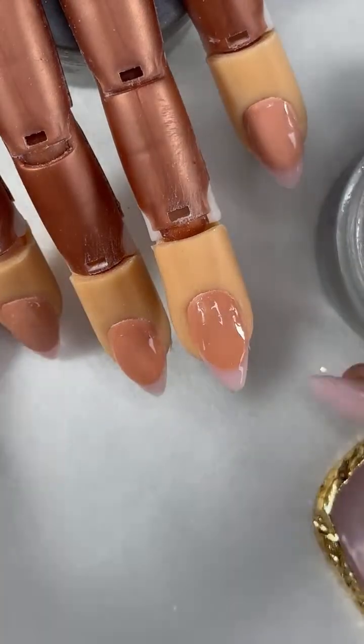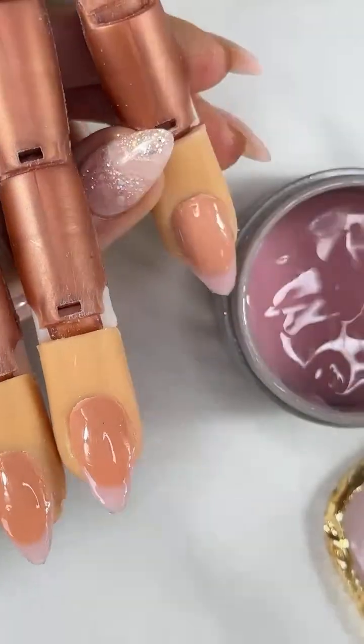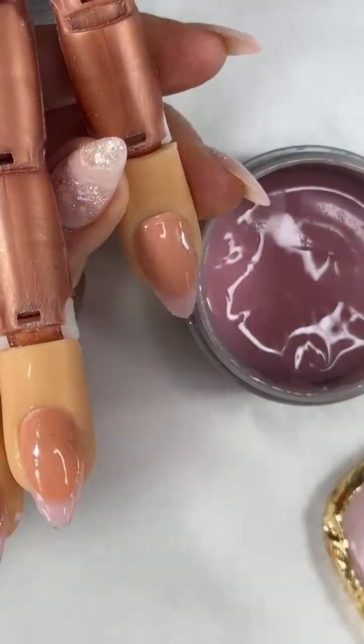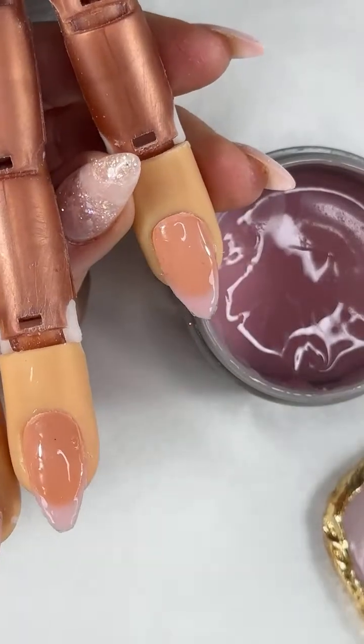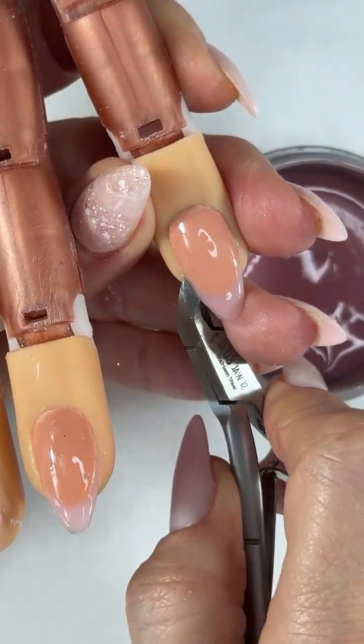So here I go. Okay, so I'm going to build this side first. I could see I want it a little tighter right here now that I see the side.